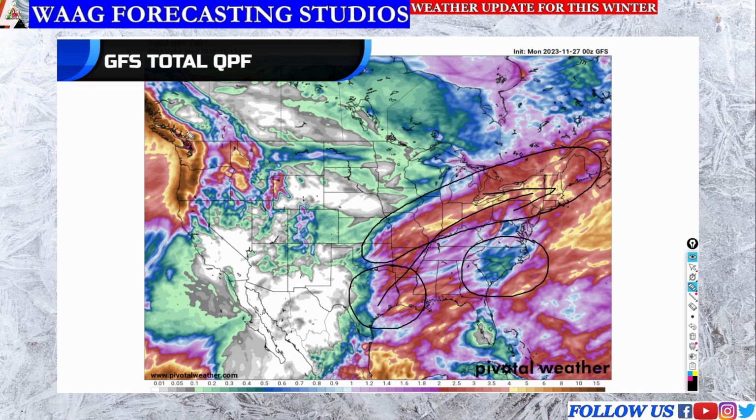Not too many of these western systems actually make it to the east. We do see them dying off by the mountains, by the Sierra Nevada mountains down in California and up in the mountains over here in Washington. We don't really see too much of that riding over, but we do see a lot of these systems developing down in the Gulf of Mexico with that subtropical jet stream. And that's going to enhance a lot of the moisture and bring that up into the Northeast.